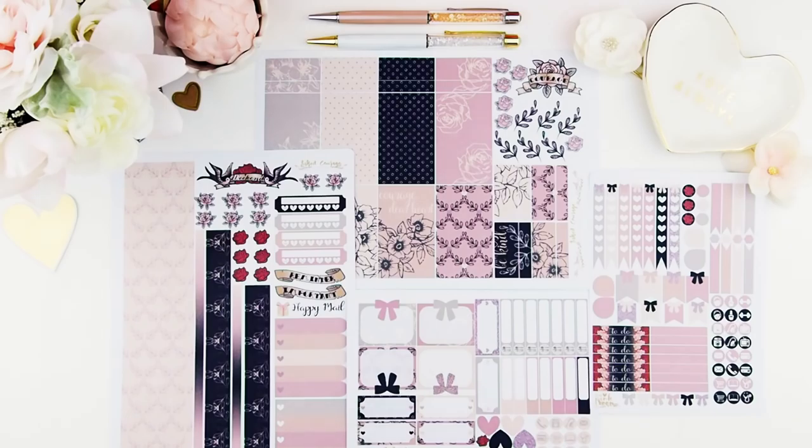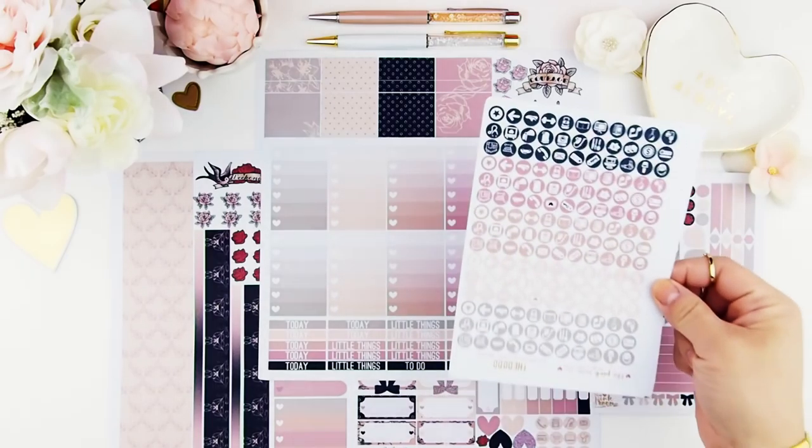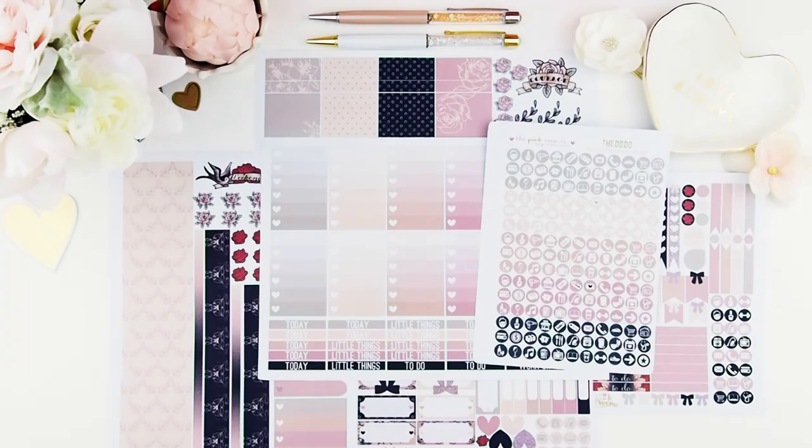So that's where it came from. So as you can see, it's a little bit bolder. It's not as girly or bright as the other kits that I've introduced, but this is a bit more muted. However, it still has a feminine touch to it, because I didn't want to go too dark and too bold with the black.